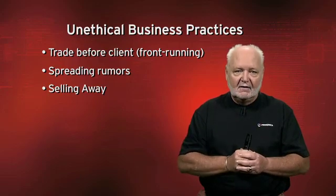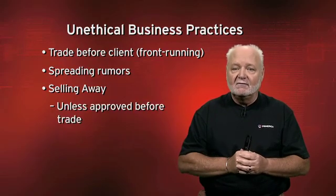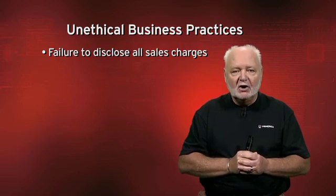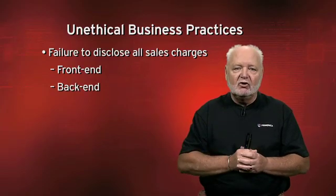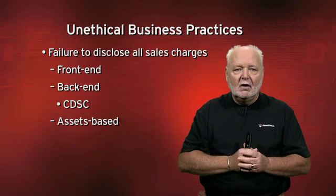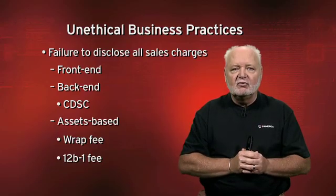Selling away. This is selling securities that a firm does not offer. This is not allowed unless the trade is approved by the firm or the broker-dealer. Failure to disclose all sales charges would be a no-no. This would include front-end sales charges, back-end sales charges, known as the CDSC, contingent deferred sales charge. Also, asset-based fees. This would be the wrap fee. This would be the 12b-1 fee. That's the trails.